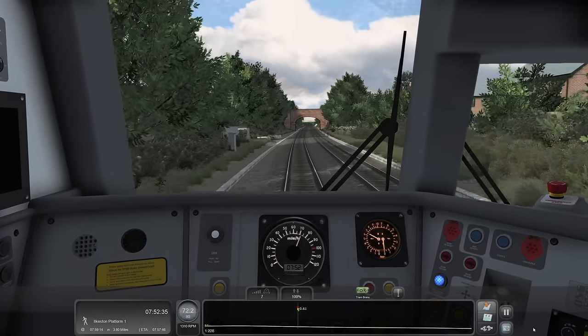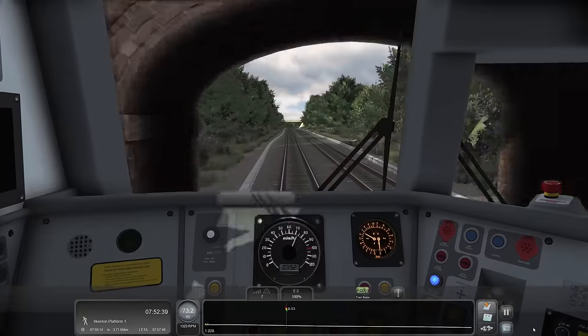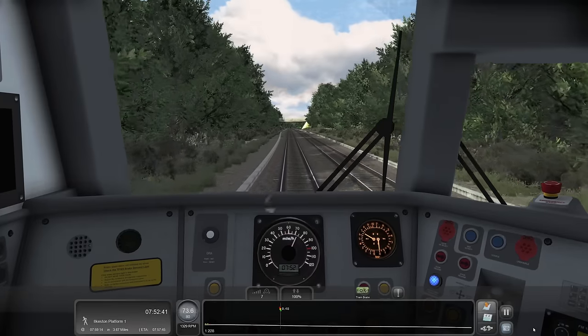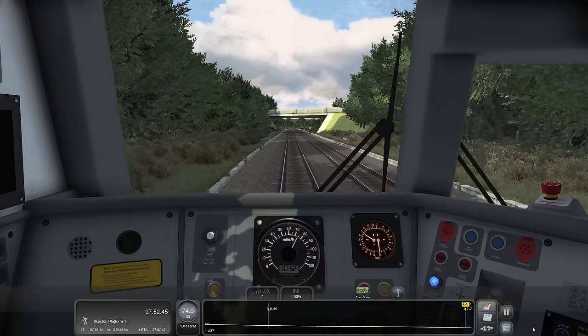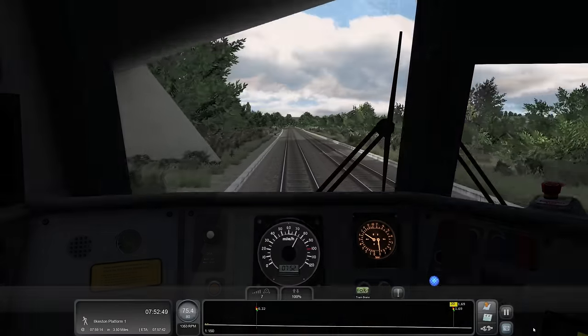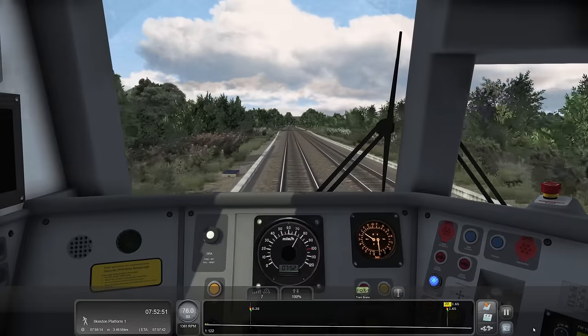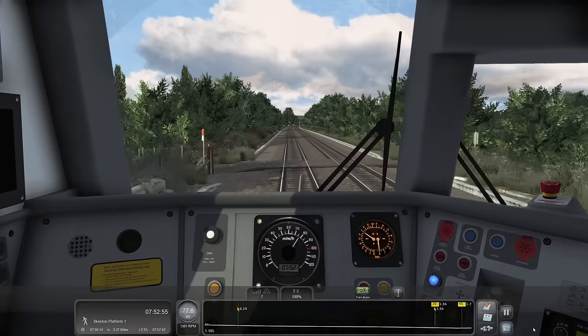You know, we're just going to get to 80 mile an hour, aren't we? And it's going to be time to just start slowing down for Ilkeston. Yeah, just for this 30 limit. I wonder if that's where we join back onto the main line.